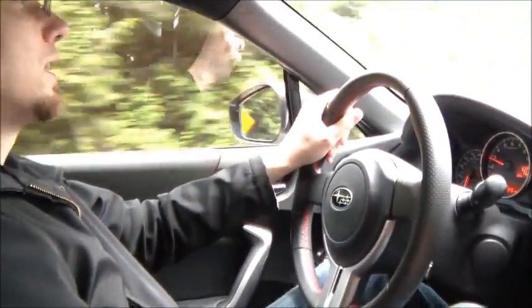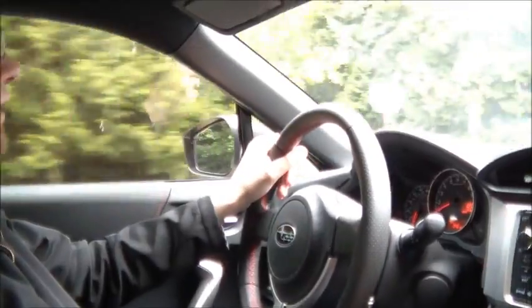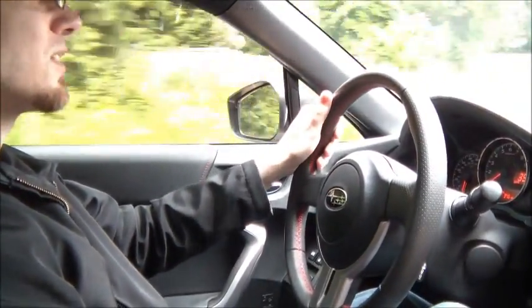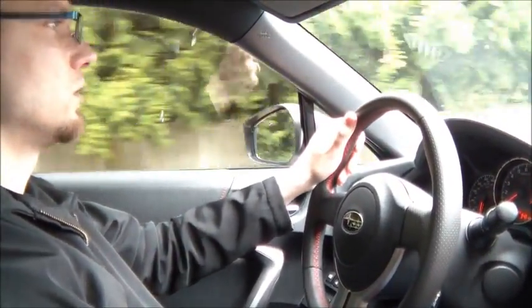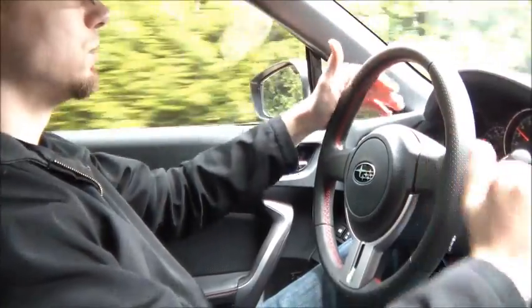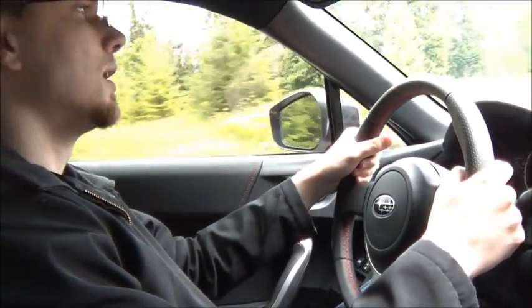So let's talk about that torque dip. Yeah, so you can definitely feel it. There's a little bit of a lull kind of in that mid-range. For daily driving, it's not too big of a deal because you do have a lot of torque down low. You don't really need to downshift a whole lot or upshift to really get it because you have it on tap pretty well whenever you're just cruising around.